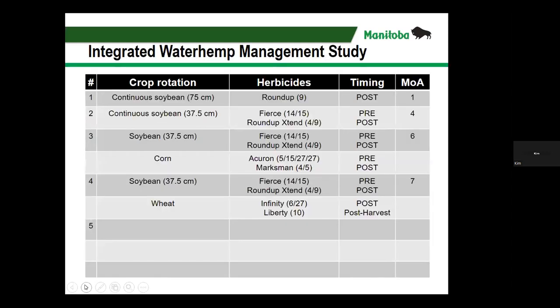I'll show you what they've done. They have so much waterhemp there. They're going into fields with existing waterhemp problems. And so basically they're looking at what they can do in addition to using different herbicides, more and better and different herbicides, what else can we do? So the crop rotation number one there at the top is continuous soybean on wide row. They're using nothing but Roundup. Their timing is post, they're using it in crop. And that's one MOA, which means one mode of action. So that is, if you remember back to one of my very first slides, very, very high risk for developing herbicide resistance.